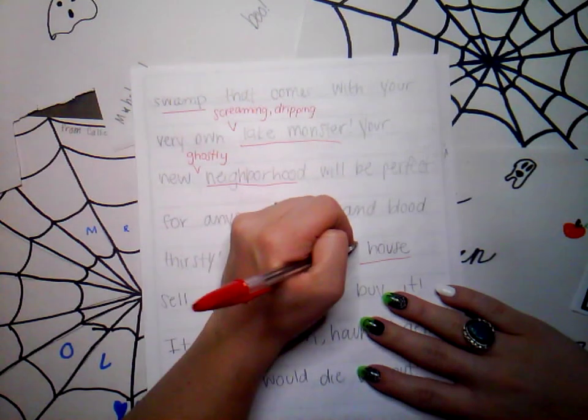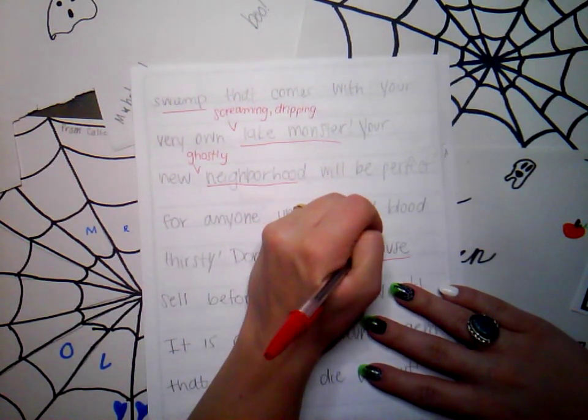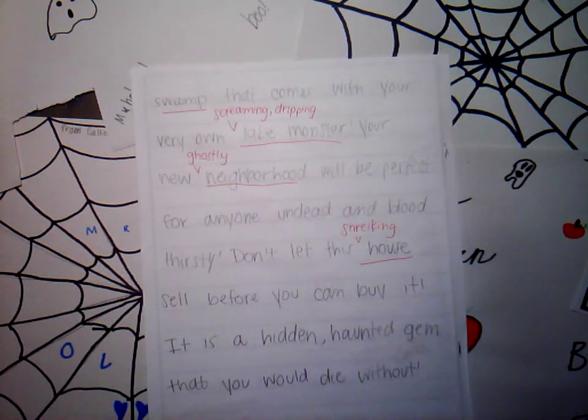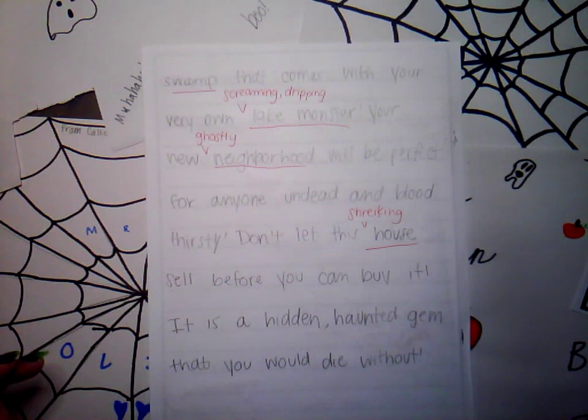Don't let this shrieking house sell before you can buy it. It is a hidden haunted gem that you would die without.